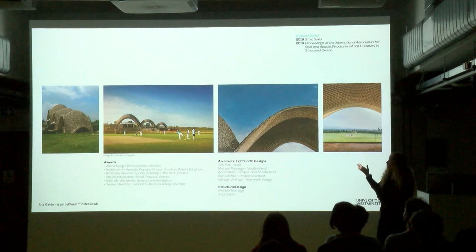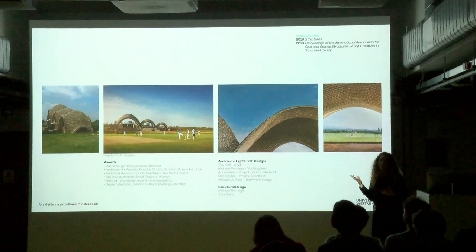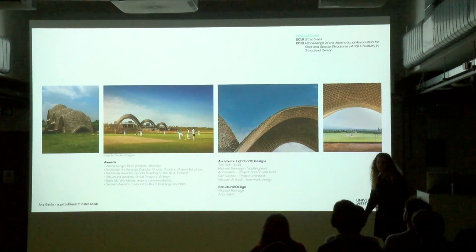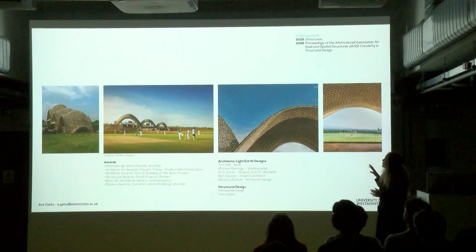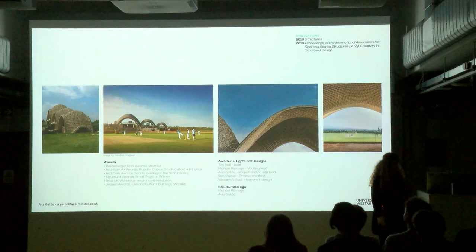So it's built with the ancient technique of thin tile vaults, but with two innovations. One, by using earthen tiles instead of fired ones. And this was the second building that was done in the world with compressed earth tiles instead of fired ones. The first one was also done by colleagues at Light Earth Designs. And the second was by adding geogrid between layers to absorb the lateral movement in case of an earthquake. So lots of testing was developed to understand what was needed to design for that lateral stability.